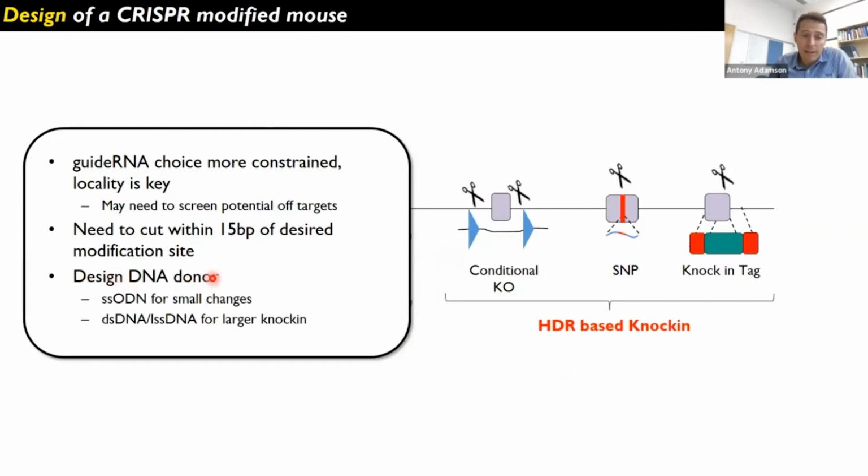And in terms of designing the DNA donor, if we're making something like a SNP, we use a single-stranded oligonucleotide bought from a company. If we're making bigger changes, we typically use double-stranded DNA or more likely long single-stranded DNA to make these changes.